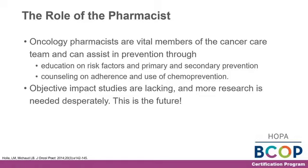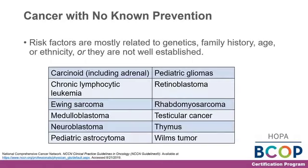But overall, the role of the pharmacist in cancer screening and prevention, we don't have a lot of good studies, and so more research is needed desperately. And I really encourage us as oncology pharmacists to take the helm and make this a huge focus point going forward into the future.